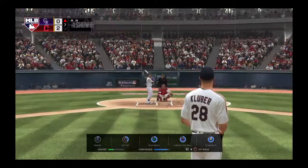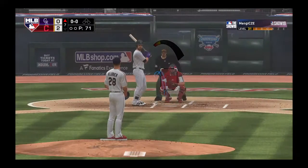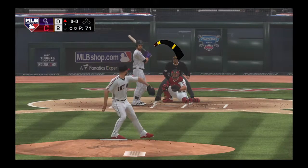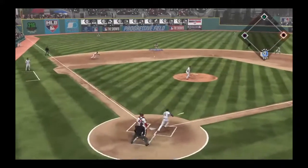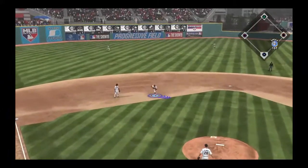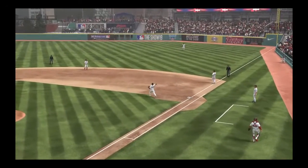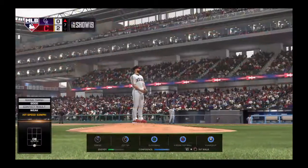Guy to try. Here comes the first pitch. Softly hit to short. And the throw to first is in time, so the leadoff man is gone here to start inning number 7.